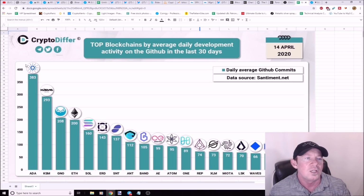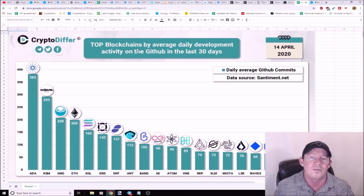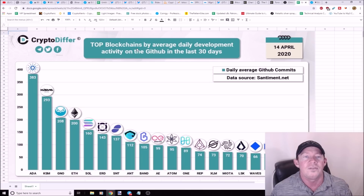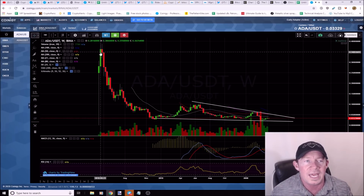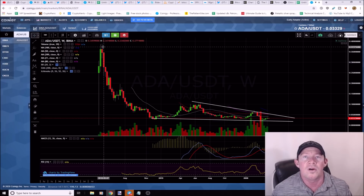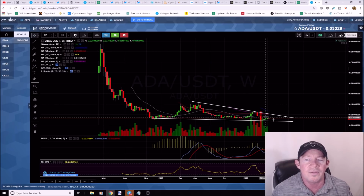As an example, look at this. This is from Crypto Differ, and this is the top blockchains as far as their GitHub commits. GitHub commits is when essentially the open source software updates are uploaded to GitHub, okay? So who's got the most GitHub commits, the most activity? ADA. All right, let's look at ADA's chart. This is just to show you that ADA's potentially a great project. However, they've been working on their code, but it's not reflected in the price. It's gotten completely wrecked over time.